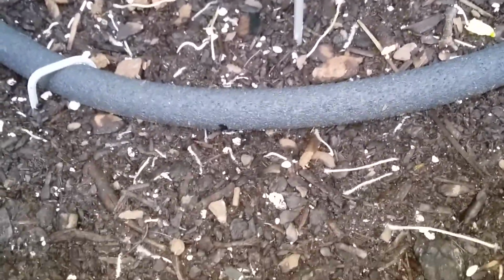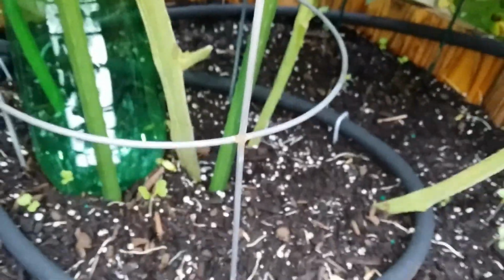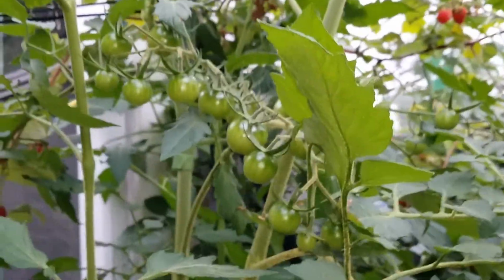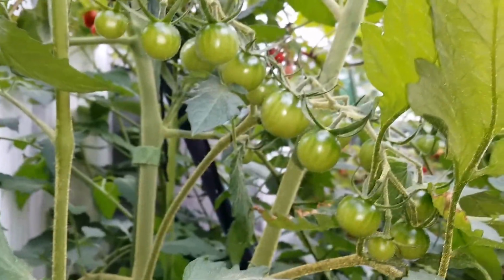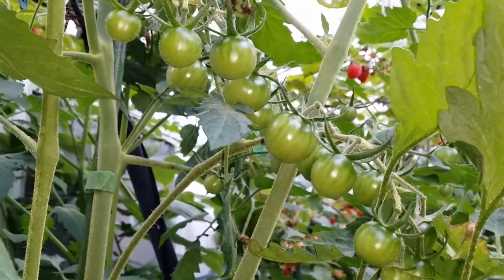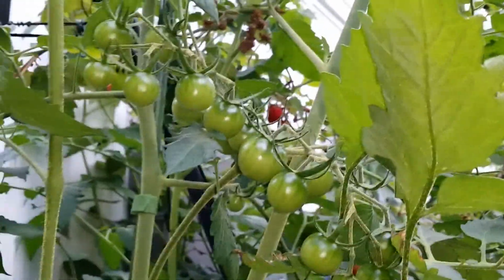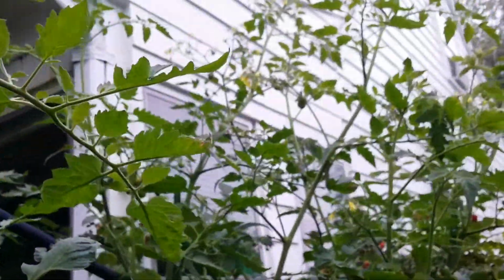But see, I think it's cool. Look at all the roots. It is awesome. There are so many clusters of tomatoes in here, but I cannot wait for the chocolate color to appear. I always say, where is my chocolate? Isn't that, guys, amazing? It's just so many clusters of tomatoes in here.